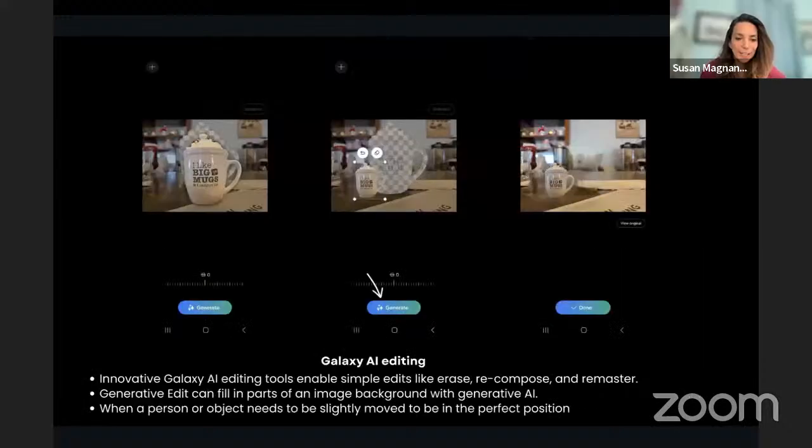Another feature that the Galaxy has is their AI editing. And what's cool is they can do generative image editing if you move things. So basically, you could select this mug and say, hey, I want the mug to be smaller in my frame. And then AI will create the background for you. So just like how generative expand and generative fill work in Photoshop, this is what it's doing here in the Galaxy AI editing suite. So you're able to move a subject to where you want it to be, and the background will be AI generated to replace it to the likeness of what it should be. And you can actually place things where you want them to be, recompose, you can erase things, and you can also add things. It's really neat.